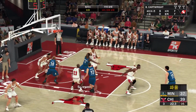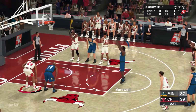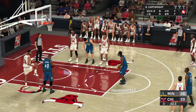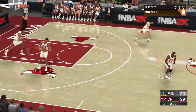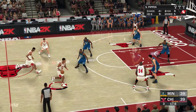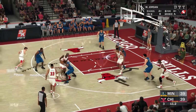Shot clock at 6. Sprewell. And contact on the shot, so he'll be shooting free throws here. Yeah, you can't doubt that Sprewell has the talent. When focused, he's an incredibly efficient scorer as well. Pippen with it. He's got 8. And it's Jordan atop the key.